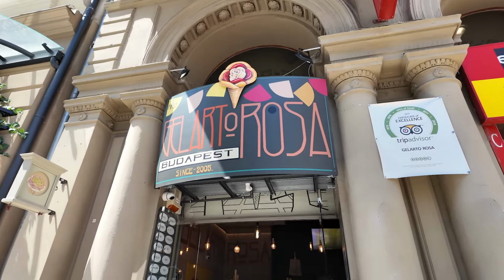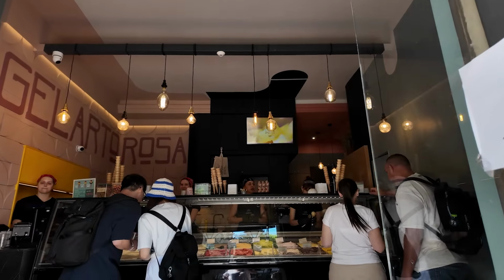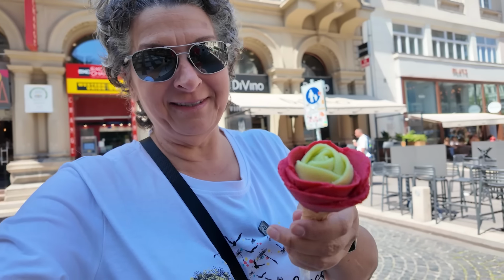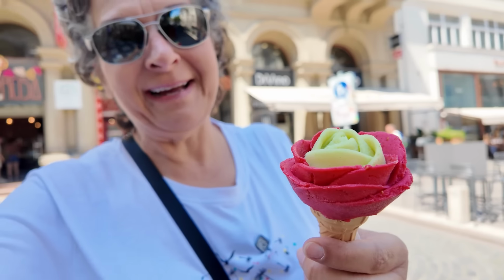So right here next to the basilica, where Curt just gave you a tour, there's a little gelato shop that's famous for turning the ice cream into flowers. So I got basil lemon and a raspberry sorbet, and it's gonna be good, I can tell. But it's almost too pretty to eat.